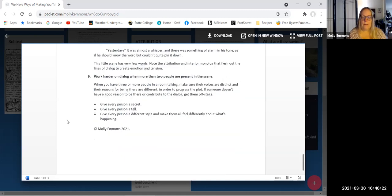And last but not least, work harder on dialogue when more than two people are present in the scene. When you have three or more people in a room talking, make sure their voices are distinct and their reasons for being there are different in order to progress the plot. If someone doesn't have a good reason to be there or contribute to the dialogue, get them off stage.